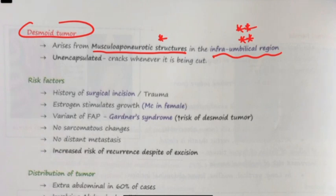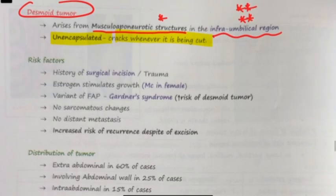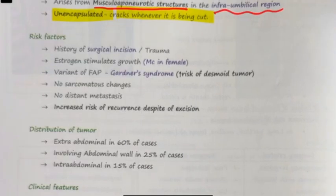Okay, so this is usually unencapsulated and cracks whenever it is being cut. So what are the risk factors for development of desmoid tumor? If there is a history of surgical incision, just like incisional hernia, and estrogen stimulates the growth of this desmoid tumor, hence it is most common in females.